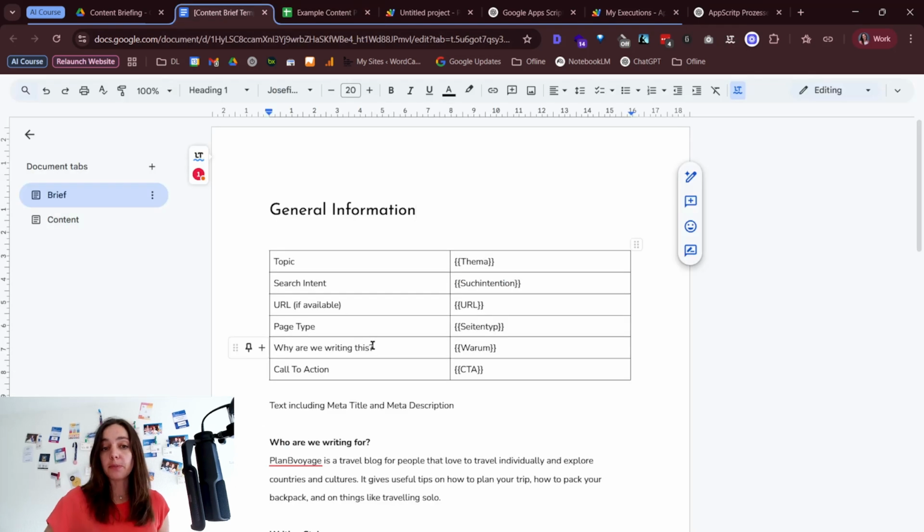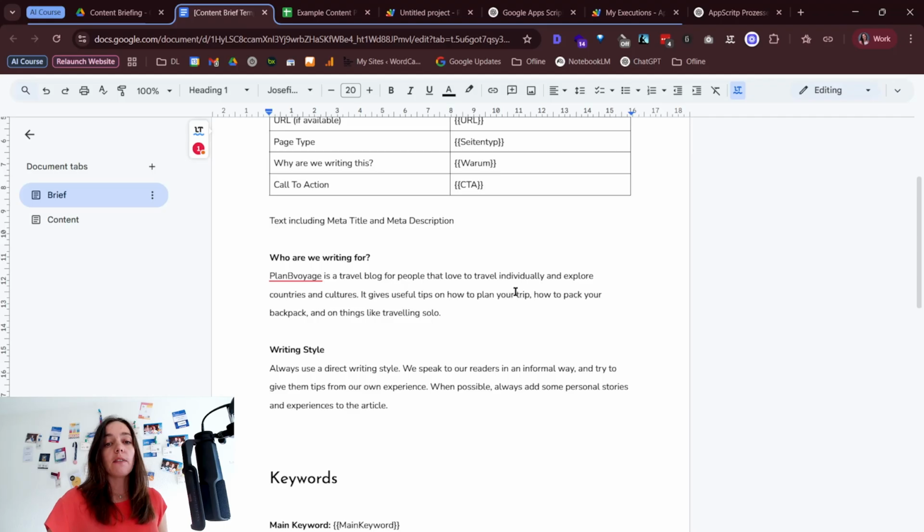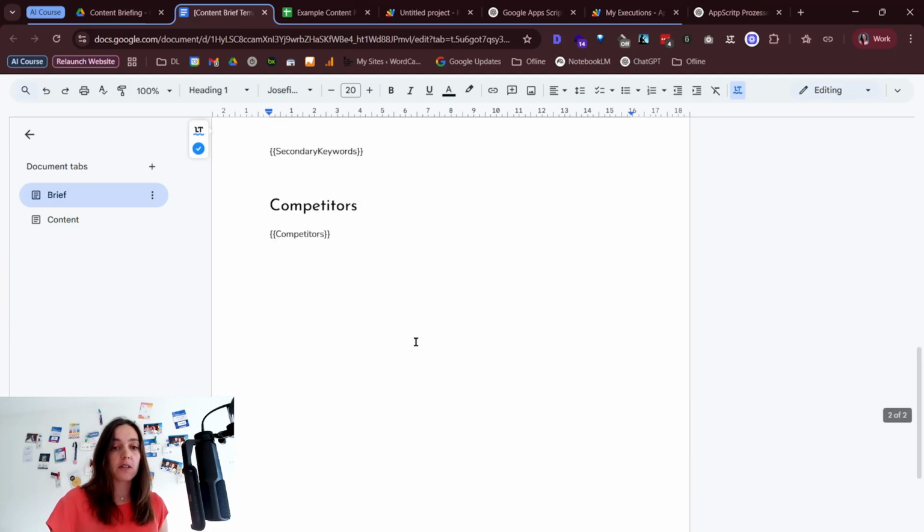And then we have the content briefing, the template that we would actually give to the writer, where we have to fill in the information. All this information is already in the content plan, but you have to fill it in there. The topic, the search intent, the URL, the page type. We have some additional information like who are we writing for, the writing style normally, and then we have the keywords and we add the competitors. This would be the document that we send to the content writer.